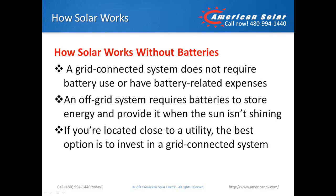How solar works for off-grid systems is very different. You must have batteries to store energy and provide power when the sun isn't shining. Like all technologies, batteries will most likely become more advanced, affordable, and may be a viable option for all homeowners down the road. Until then, the best option if you're located close to a utility is to invest in a grid-connected system.